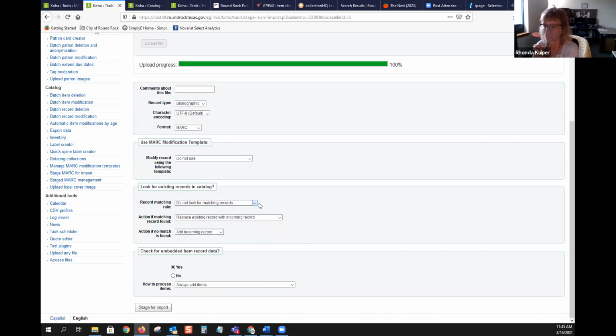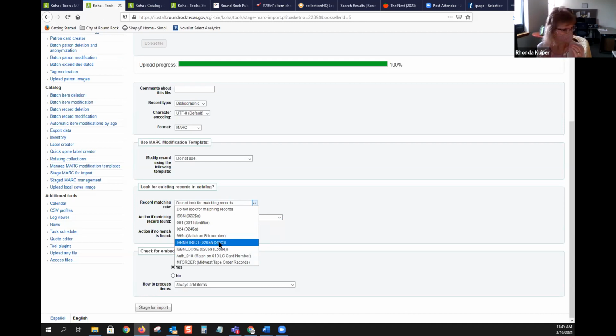So just to make sure that we're answering the question. The reason we use strict is it's actually going to look at the first ISBN number and compare those. Loose, sometimes you can have this string of ISBNs, paperback, hardback, whatever. So it will compare to all of those to see if we've got something, because we could have the hardback and now we're ordering the paperback, but we still want that. Sometimes we just throw those on the same record. Don't tell any catalogers that. So that's the difference there.